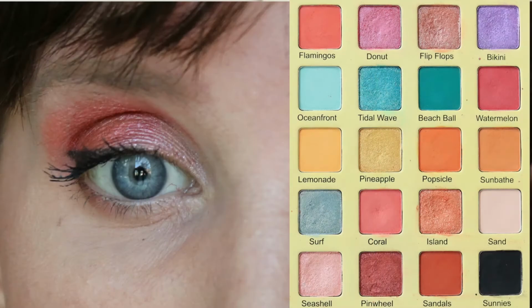Quickly talk about this first look. I actually featured this in my Pan That Palette update video just recently. Unfortunately I did not write down all of the colors, but I think I used Seashell, Pinwheel, and Flamingo for this look. In the inner corner it's Seashell, the outer corner is Pinwheel, and then I think I used a little bit of Flamingo, perhaps it was Coral, they're very similar, in the outer corner just to blend a little bit. When I use this palette, I'm not gonna lie, these are the colors I gravitate to and generally use the most.